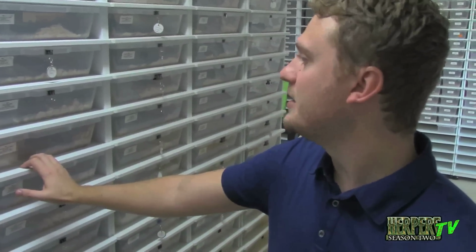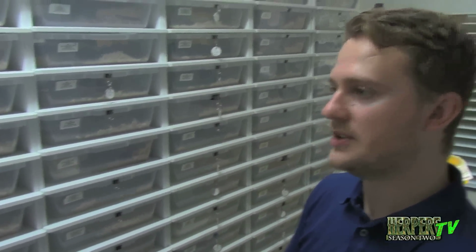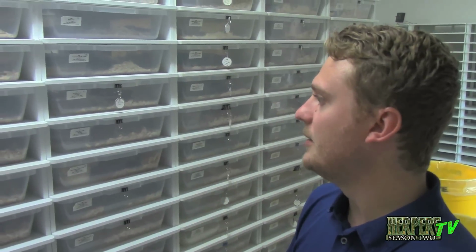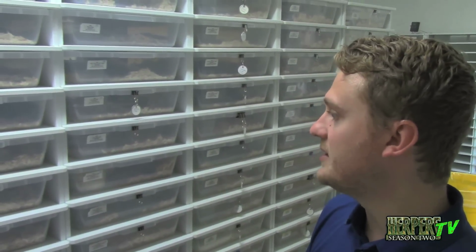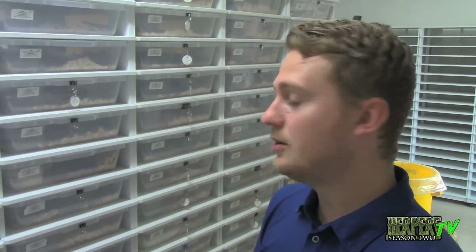I keep my males in these mainly just because it's easier for me, because males don't need all the height that females need, because females will pile up on eggs, and they eat and thrive and do great in these type of tubs. I tend not to grow my males up to be huge sizes, because they tend not to breed as well whenever they're 1,500 grams. So all my males I tend to keep around the 500 to 800 gram range, and they do really well in that.